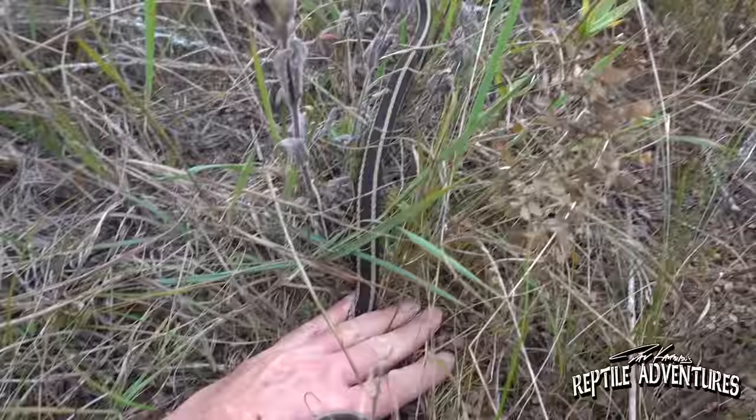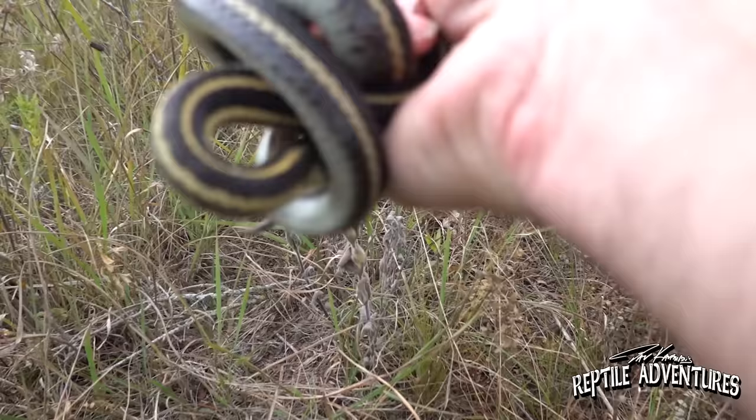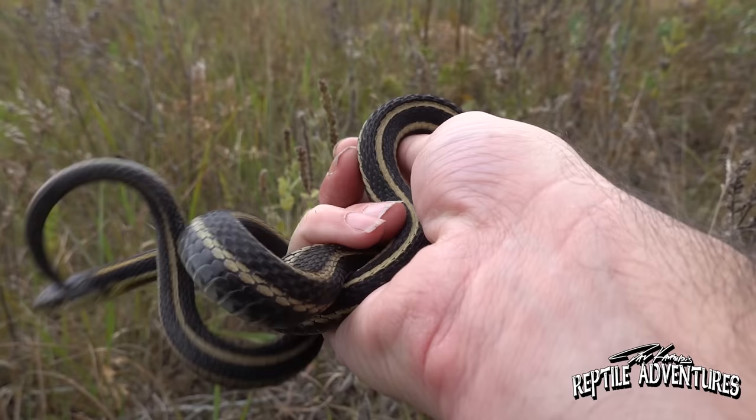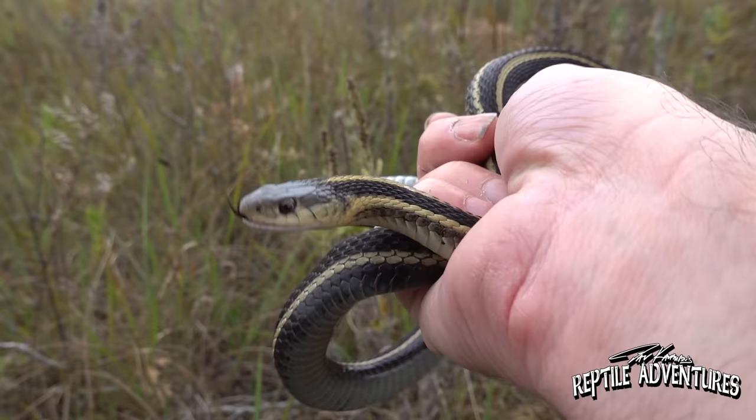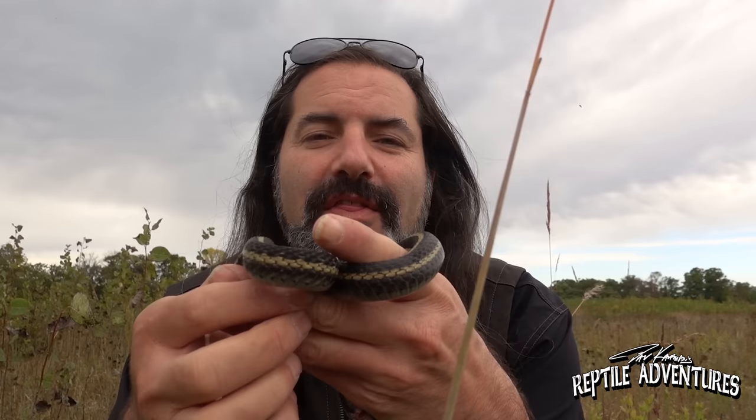Look at this. Oh my God, this is like perfect. I got him. Yep, thanks. Look at this. That is like a perfect garter snake. It looks like she just shed, or maybe he, probably at this size female. But this is a beautiful eastern garter snake. Look at that, absolutely flawless. Rich blacks, rich yellows. Man, what a big garter snake.